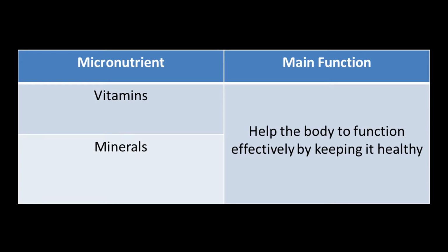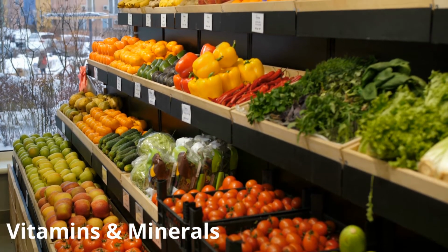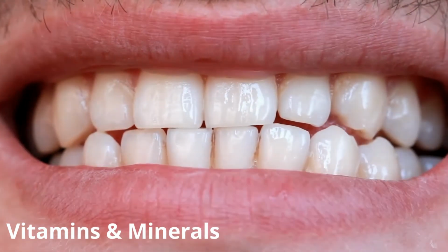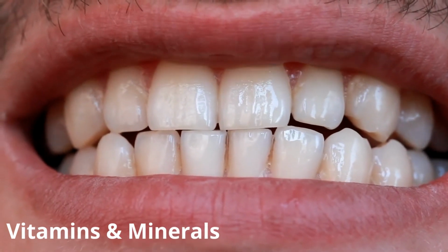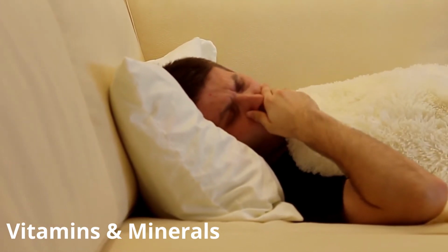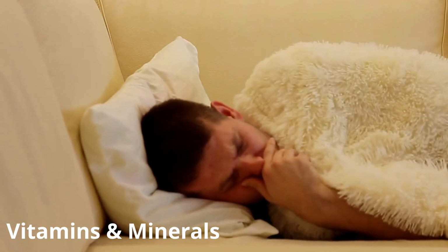We also have micronutrients as part of our diet, and these are in the form of vitamins and minerals. Vitamins and minerals help the body to function effectively by keeping it healthy. Vitamins and minerals are found in lots of different foods, but particularly they're found in fruits and vegetables. They each have a different job, so every vitamin and every mineral has a different job in keeping our body healthy. It could be that they maintain the strength of our teeth and our bones, or they help our body to fight disease and infection. An athlete or performer who doesn't take on enough vitamins and minerals might find that they take longer to return from injury or from an illness, so that they end up spending longer outside of their sport.